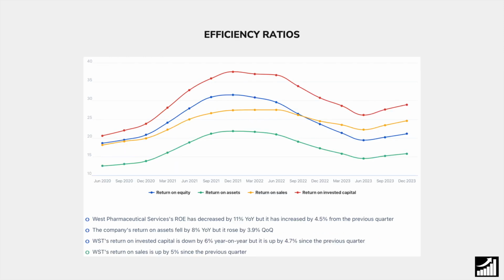And in terms of efficiency ratios, these are generally on the very good side, but they do trade up and down a lot depending on the net income that the company gets on that quarter. However, right now the return on invested capital is comfortably sitting at 28%, which is extremely solid and top of the class against its peers.